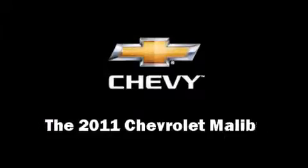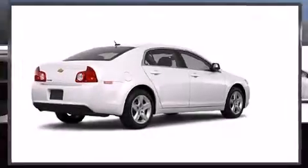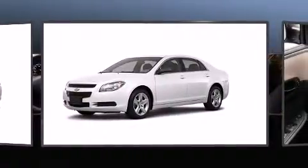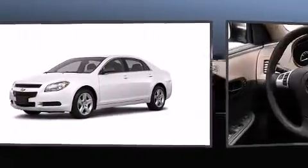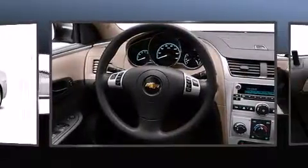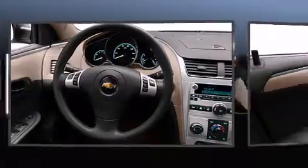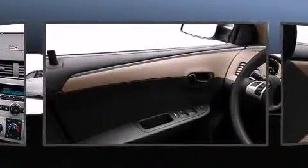The 2011 Chevrolet Malibu. This four-door, five-passenger sedan is waiting for you to take home. It features an automatic transmission, front-wheel drive, and a 2.4-liter four-cylinder engine. All of the following features are included: fully automatic headlights, remote keyless entry, and a split folding rear seat.